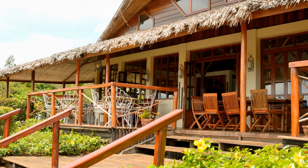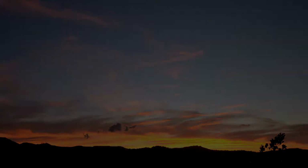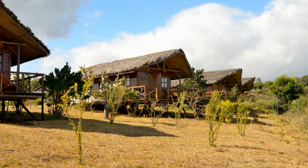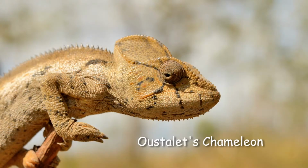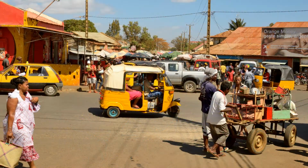Back to the Nature Lodge for a beautiful sunset and a very nice dinner. In the morning, we pack up and check out of the Nature Lodge. On the way back to Antsiranana, ZZ finds chameleons and kids. We're back in the city for a change of pace.